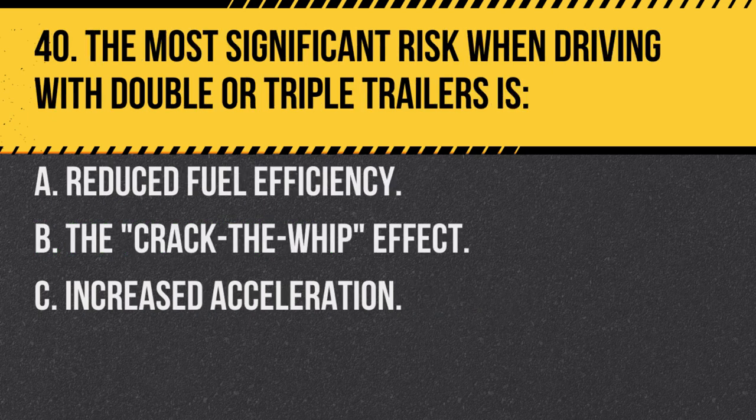Question 40. The most significant risk when driving with double or triple trailers is: A. Reduced fuel efficiency. B. The crack the whip effect. C. Increased acceleration. Answer. B. The crack the whip effect. This effect can cause the trailers to swing out, especially during turns or lane changes.